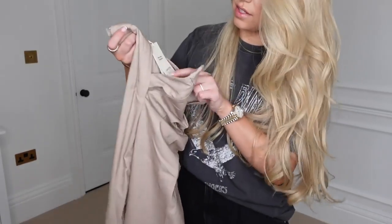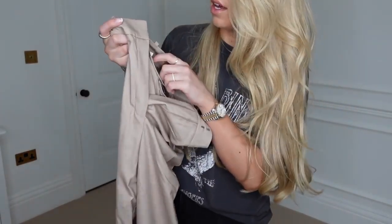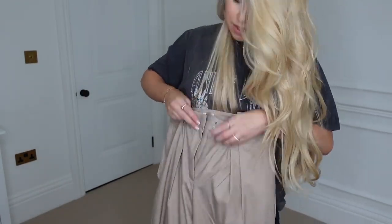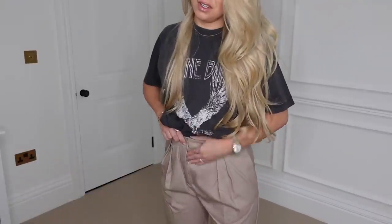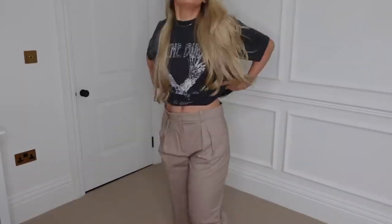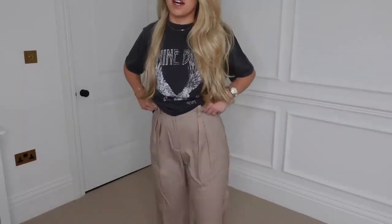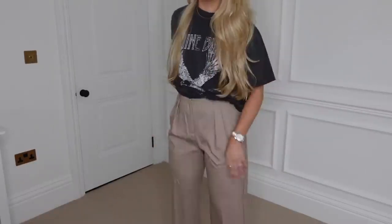I did buy this pair, again from the Committed range, recycled polyester, in, are they 10? 12, sorry. But I don't know if I like the color of them. They're kind of like a suit pant. I'll try them on anyway. Well, this is an easy decision because they're just way too big on me. These ones are just falling down, and then I really dislike the way they sit on the hip for me. I like things high-waisted. If they were a 10, maybe they'd be all right.